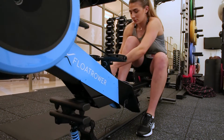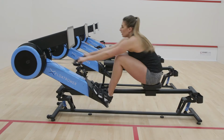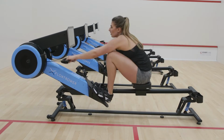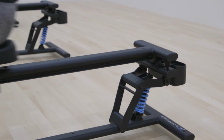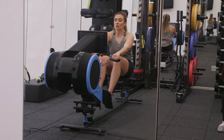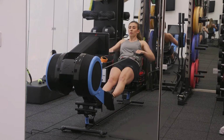And another thing I noticed because of all that as well, when it comes to using other rowing models, after spending hours at a time on there sometimes, I would come off and I would feel really quite sore and achy. And obviously with the float rower, you still get an awesome training experience, but it's not to the extent where my body just felt battered. The impact is a lot less.